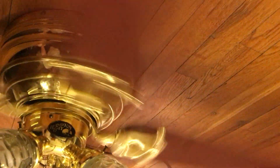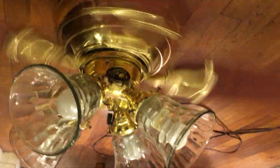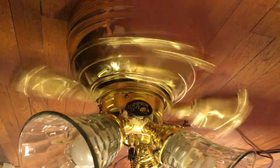Now, in the video when I showed the basement of the new place, I said I was going to put some of my cheaper fans down there. This is not going to be one of them. This is actually going to be going in my closet, because this fan's just a childhood one, and I couldn't possibly put a fan like that in the basement.